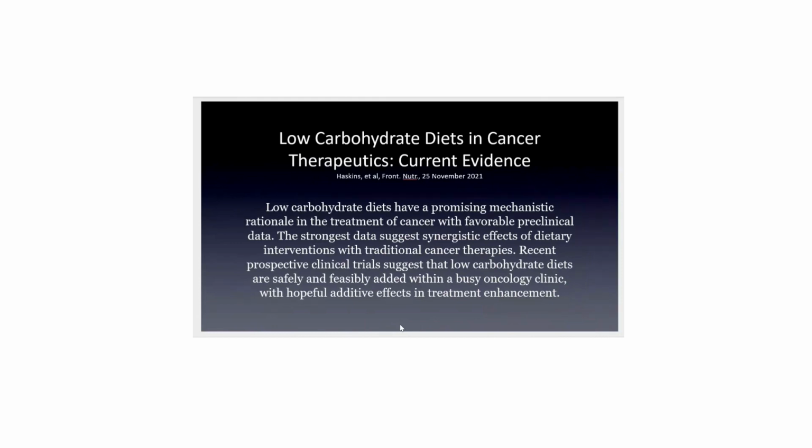And this was an article that was just published this last month, kind of going through what is the data on low carbohydrate diets in cancer. And the conclusion was just that low carbohydrate diets have a promising mechanistic rationale for the treatment of cancers with favorable preclinical data. And the strongest data does suggest that there's synergistic effects, meaning that dietary interventions, when you combine them with traditional cancer therapies, you tend to get the most robust results.